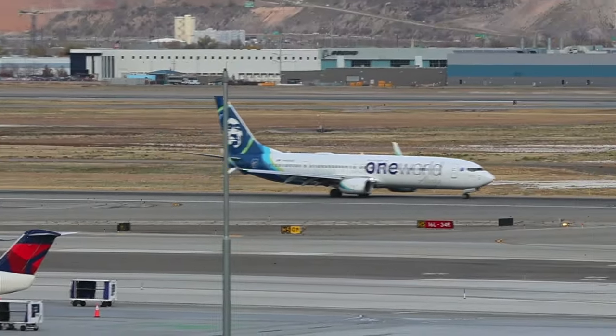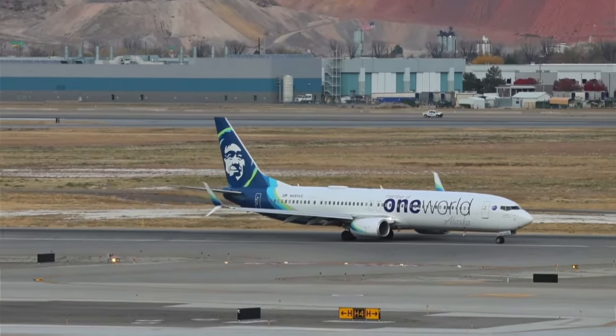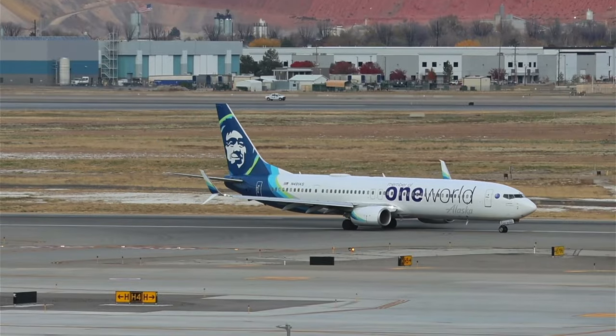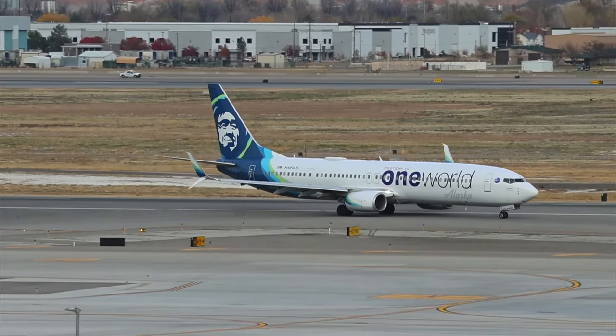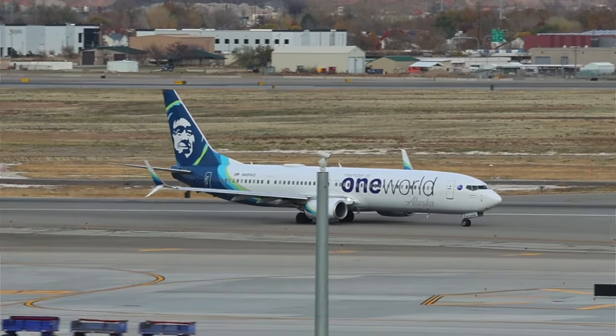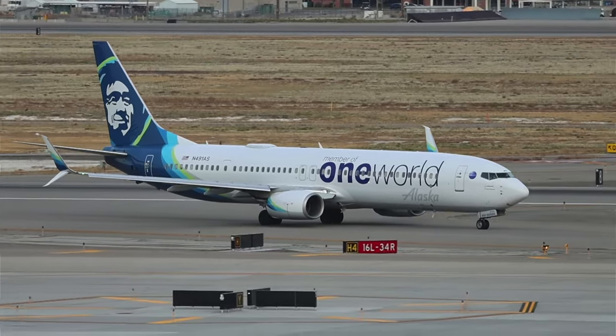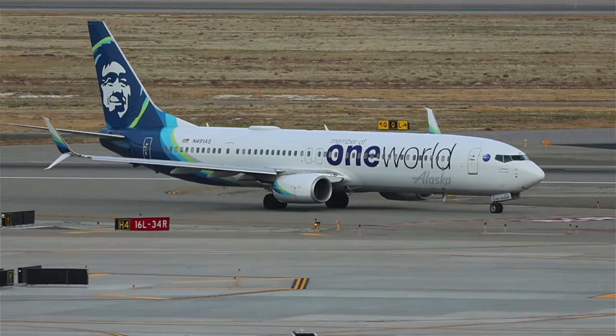Kenneth, what's up, man? The hub is Delta. Delta, Kenneth. Yep, you're right. Delta does a lot of the flying here. So we've got an Alaska One World livery. Looking sharp.